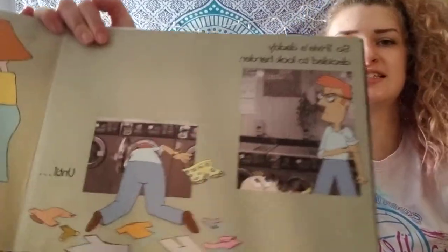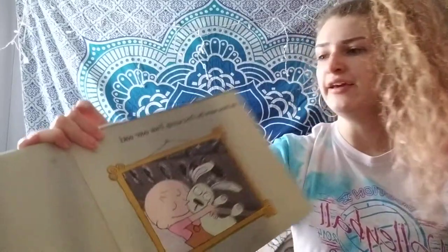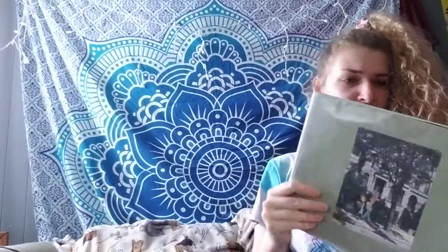So Trixie's daddy decided to look harder until... "Knuffle Bunny!" screamed Trixie. Excuse me. And those were the first words Trixie ever said. The end. It's always good to find your buddy again.